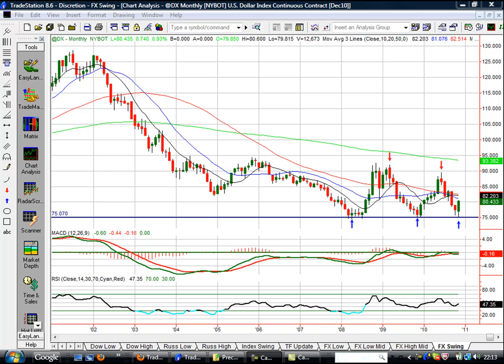What we have on the screen here is the DX contract, and we have a monthly chart. What we've seen this month so far is a very big bullish rejection of that lower support level. The other news is that we only have a few days left of this month, so by the time you view this video we've probably got 1 or 2 days left of the month. We're going to have a new daily candle kick in on Wednesday the 1st of December.